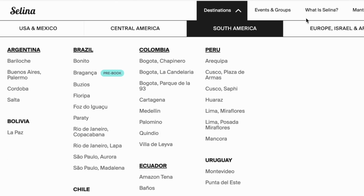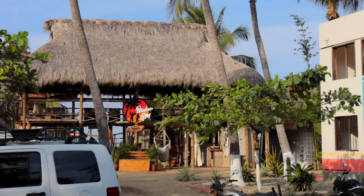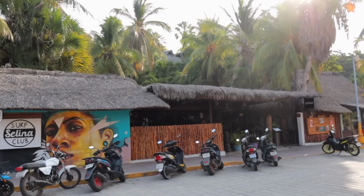And there is one here in Puerto Escondido on the Zicatela beach, basically across the street from Paradise Gym, which is one of my favorite gyms in Puerto Escondido, and about a 15-minute walk from Casa Flow. You can stay here as a guest, and you can also just come and work. So we're going to go check out what the work scene is going to be like at the Selina.